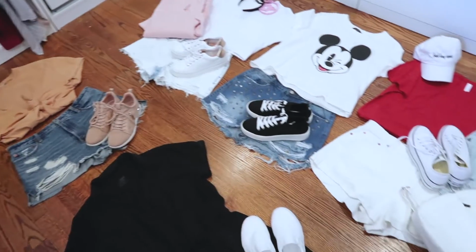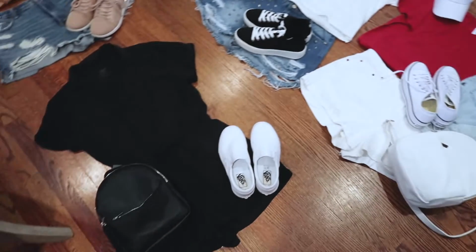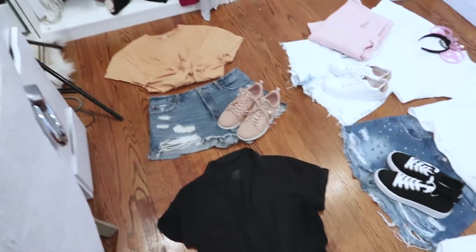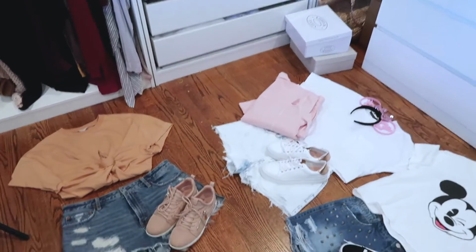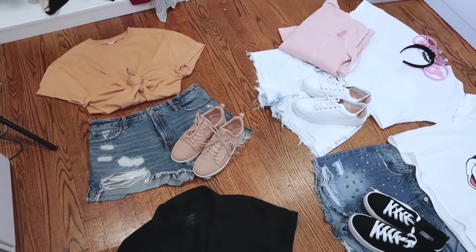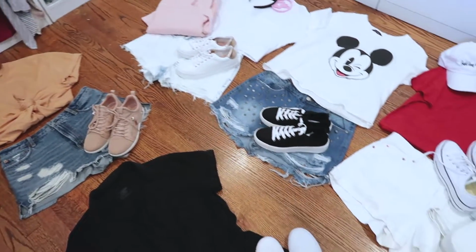But without further ado, let's get into my crazy packing process. Okay guys, so here is what we have going on for packing my outfits. First of all, excuse the mess in the corners of the room. I just have some shoe boxes and stuff sitting around. So I just laid out all of my outfits so you guys could see what I'm thinking for Disney.